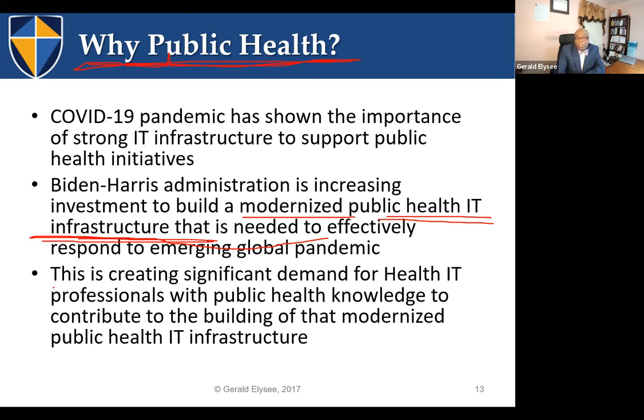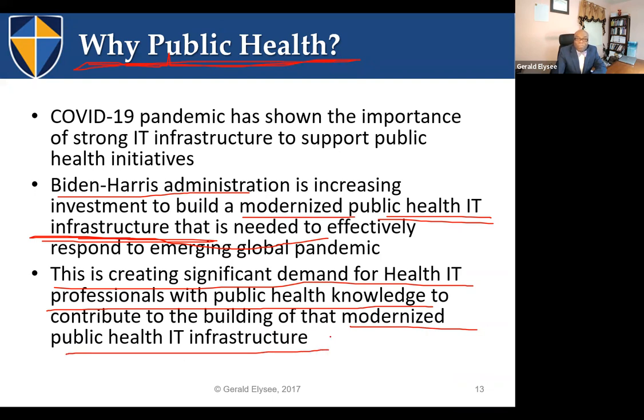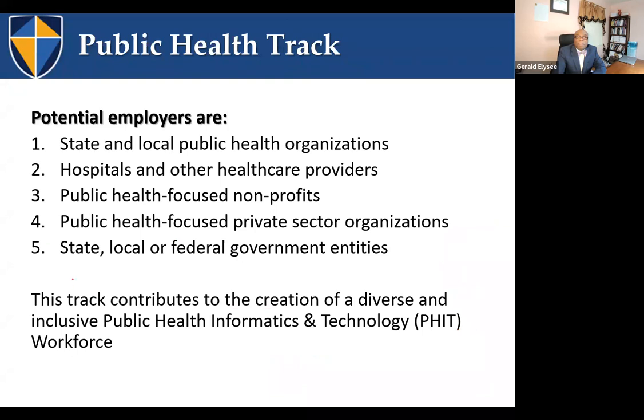So this type of investment that the Biden-Harris administration is doing, right, is creating significant demand for health IT professionals with public health knowledge. It's a combination of health IT and public health, so that we can contribute to the building of the modernized public health IT infrastructure that is so badly needed right now to deal with the current COVID-19 pandemic, and also with any future global pandemic, right? This is pretty exciting stuff, right? Public health IT, all right?